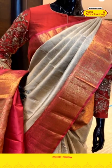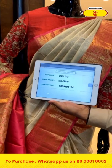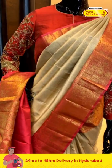The border is in pink color, has dollars, zigzag lines, florals in boxes. And a lot of beautiful gold zari work is there. The pallu has brocade work and there's a contrasting blouse for this exclusive sari. The item code for this one is CP100. Weaver's price is 55,599. And please send the screenshot to 888-910-4104.